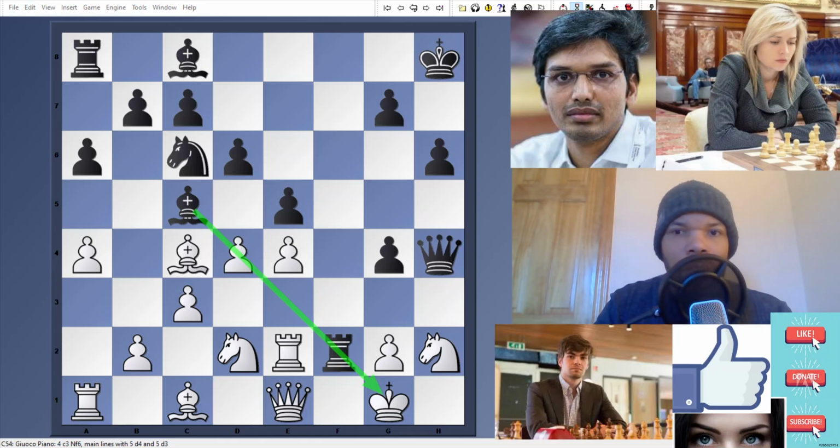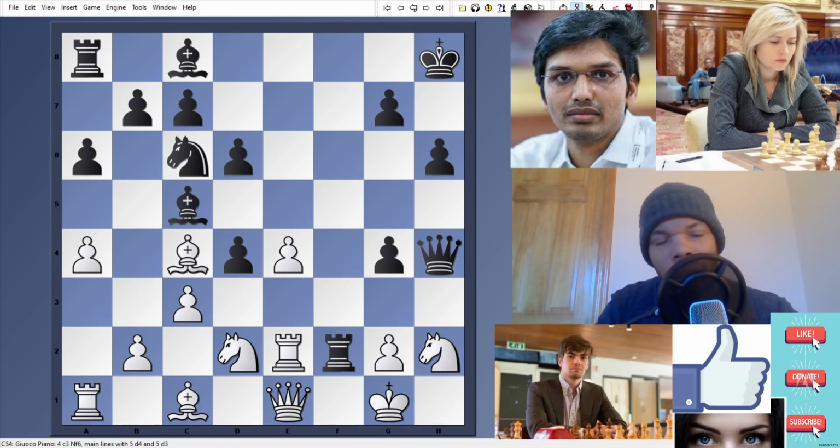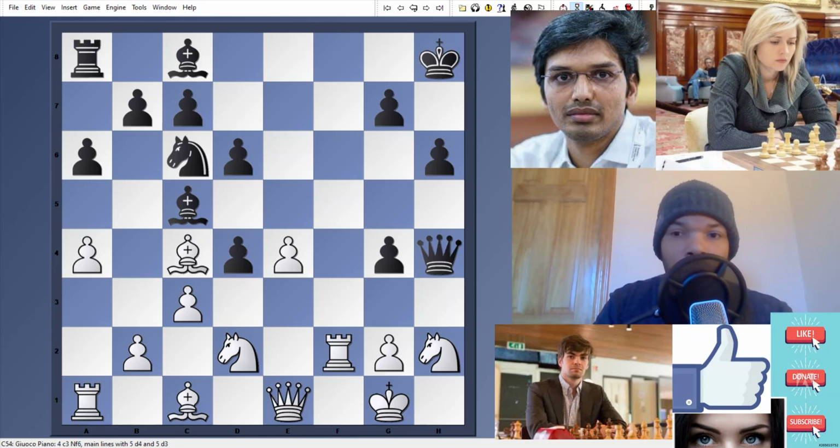If black responds here with e takes d4, notice that the action of the bishop on c5 is still temporarily blocked. So here, white has the opportunity to play a move like rook takes f2, and now he's threatening rook f8 check and picking up the queen there on h4. So d takes c3, of course, knight df1, right? Because you have to deal with the threat of g3.